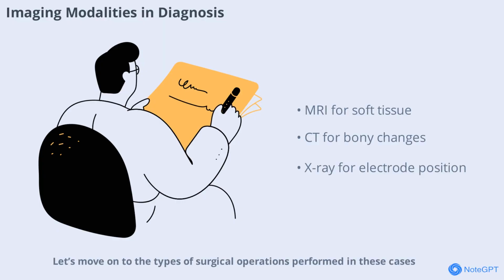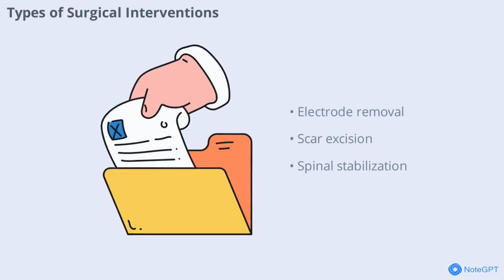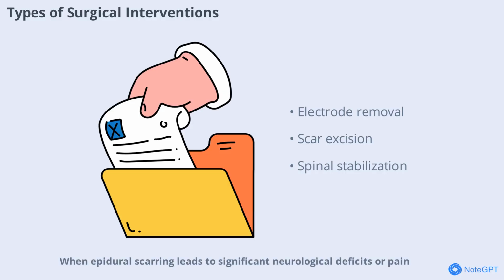Let's move on to the types of surgical operations performed in these cases. When epidural scarring leads to significant neurological deficits or pain, surgical intervention may be necessary. The most common procedures include removal of the electrode, excision of the scar tissue, and sometimes additional spinal surgeries such as laminectomy or laminoplasty. In some cases, instrumentation or fixation is required to stabilize the spine after scar removal. The choice of operation depends on the severity of symptoms, the location of the scar, and the patient's overall health.